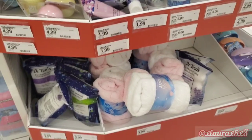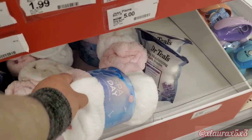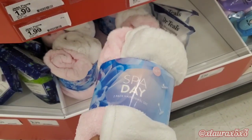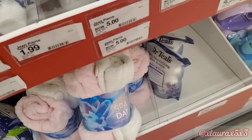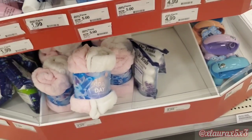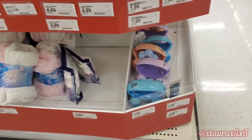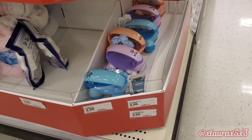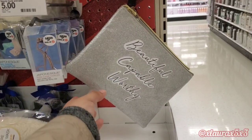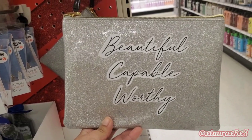Down here they have lots of Dr. Teal's items that we have seen. These are some spa day towels, $4.99 for the set of two. More Dr. Teal's. They do have some massagers that they usually put out every year, $4.99. Here is a better glimpse of the other makeup bag. Beautiful, capable, worthy.